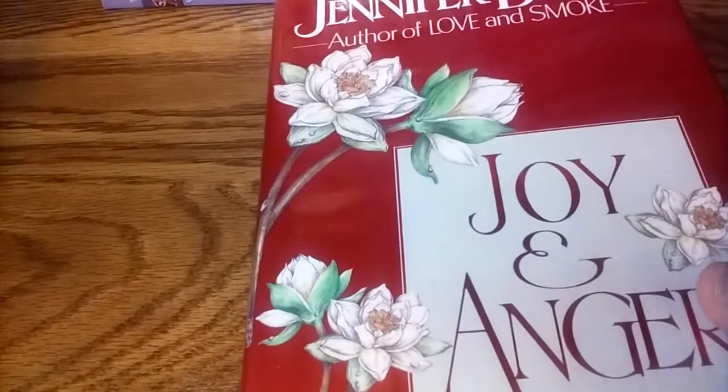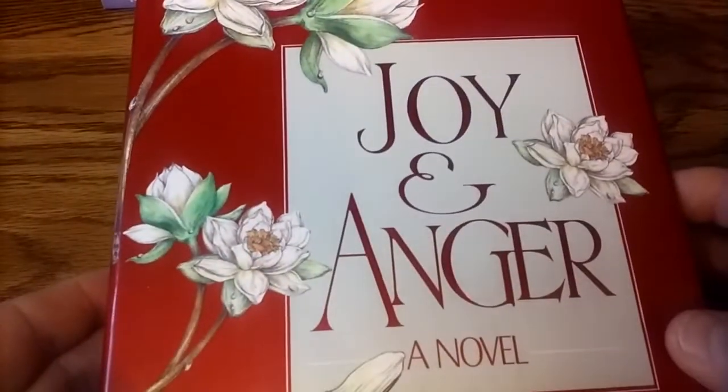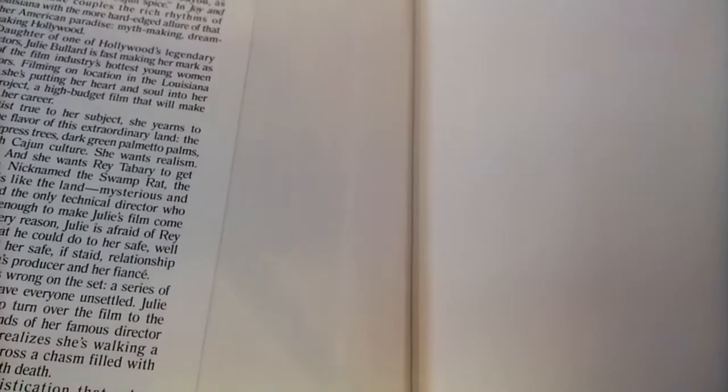And I got one more hardcover book on Monday, 2 days ago. Jennifer Blake, Joy and Anger, a novel. Jennifer Blake had written a lot of historical novels. So actually, I don't know. I assume this is historical, but I don't know yet. I haven't looked at it.